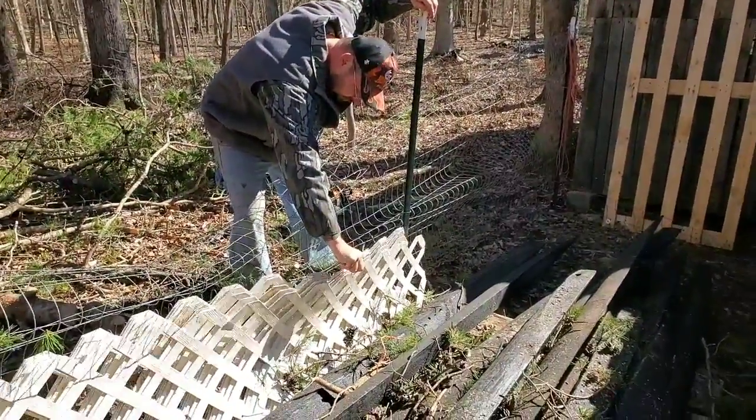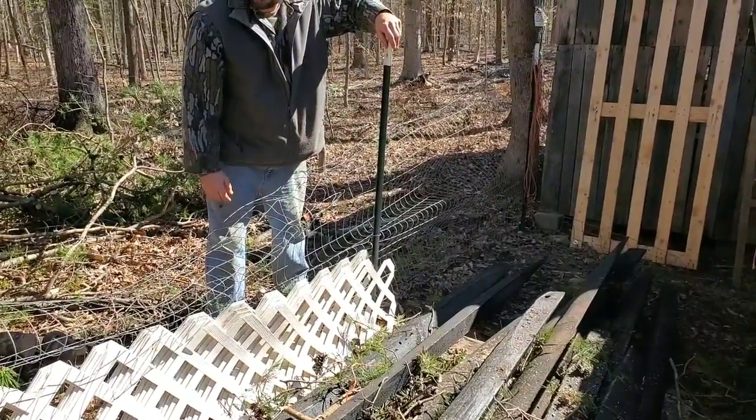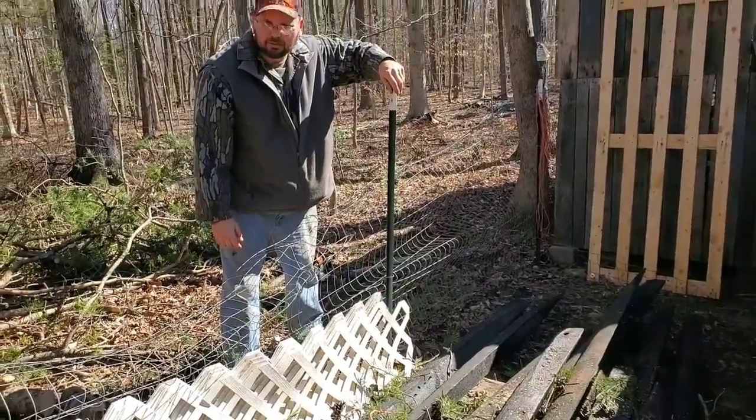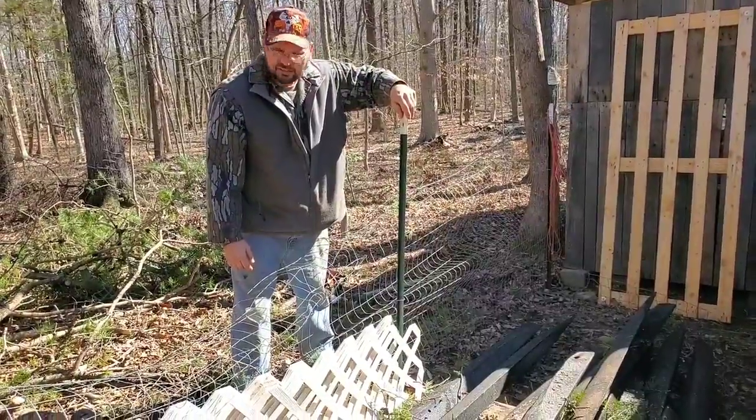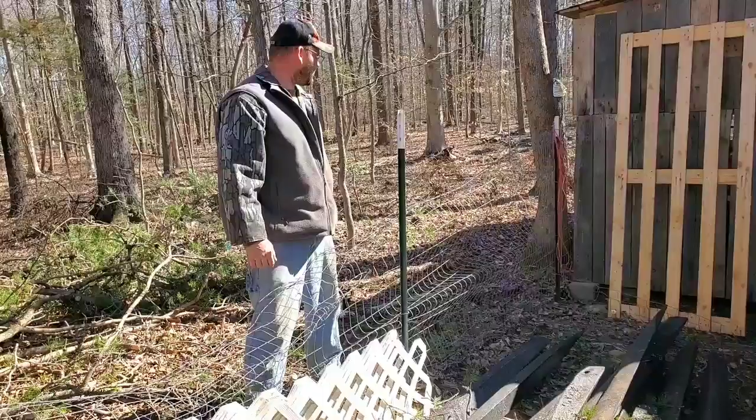Looks like we got a few broken pieces of lattice here, but the lattice didn't cost us anything. We got that for nothing, so I'm going to repurpose it anyway for the flower gardens. But it is what it is.